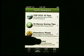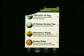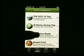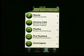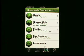Now, this app is basically a mini reference guide of information that you'll find in the book. So there's some money saving tips about hazardous waste, the smoke point of certain oils, and the top 10 eco-friendly tips in the reference area. The checklist area is actually the area I use the most. Once you read through the reference area, you really don't need to reference it again. But the beauty and grocery lists are the ones that I am always going back to.